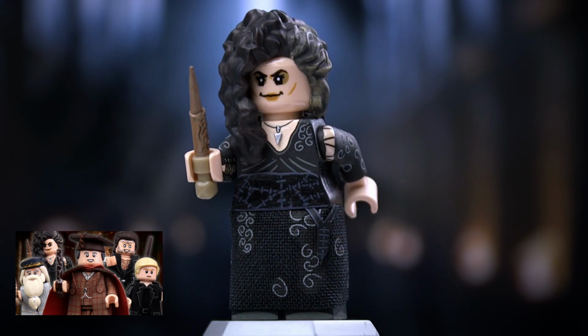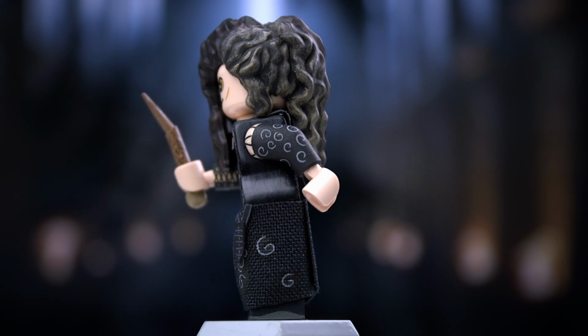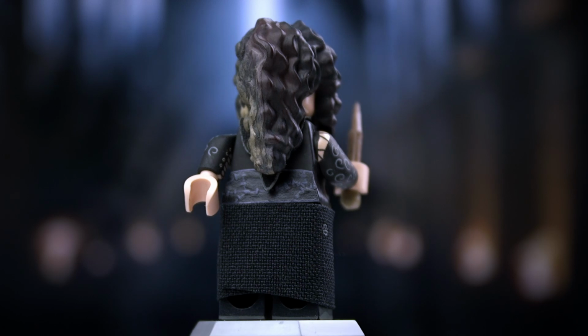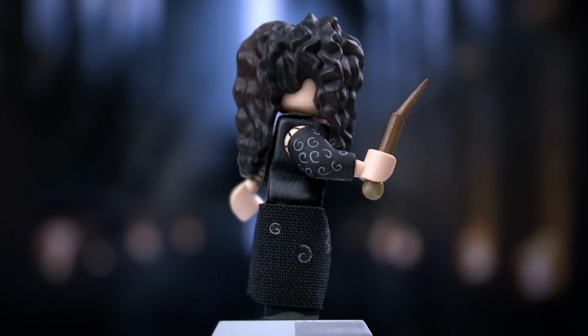I didn't really know how this minifigure was going to turn out. As I mentioned in the video, this character is not one of my favorites, but I was very pleasantly surprised to find out that the minifigure was incredibly detailed, and I love specifically how the hair turned out, as well as the different swirls that I painted all around the minifigure.